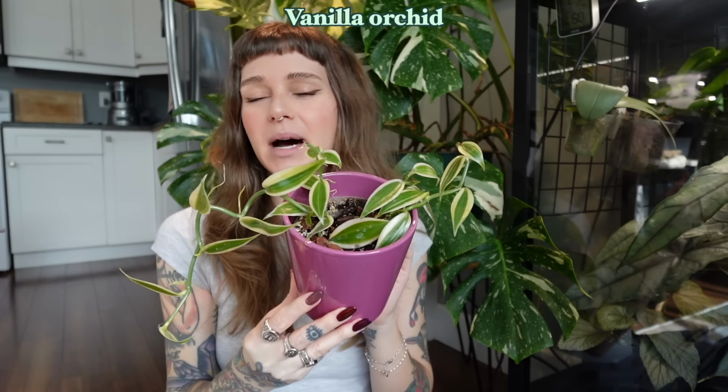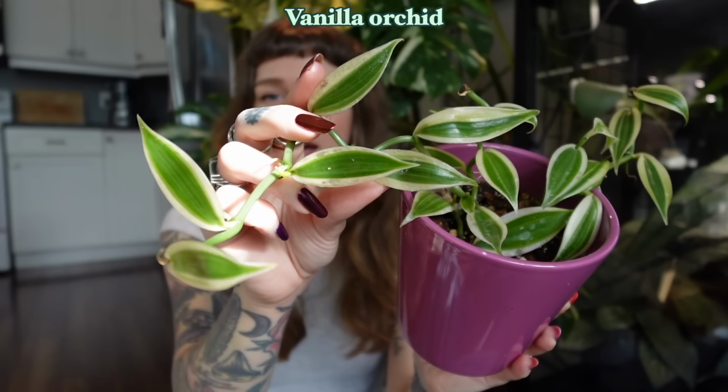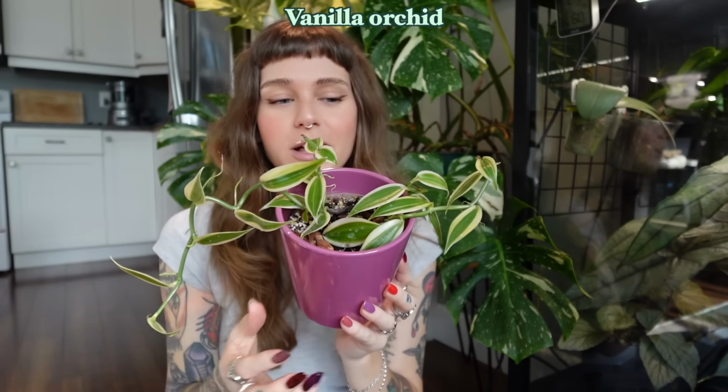Okay, another fun option for you is the vanilla orchid. Mine is the variegated version, the outer variegated specifically, and it is so pretty. This is one that I just featured in my whimsical plants post on Instagram. I wanted to come up with a group of plants and a theme that was kind of fun and sweet for around Valentine's, but that wasn't very obviously Valentine's themed, you know what I mean? So anyways, that was the whole concept for that whimsical plants post.